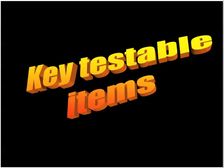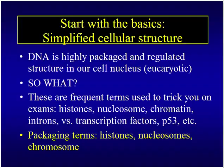So key testable item. DNA is a highly packaged and regulated structure in our cell nucleus, the eukaryotic cells. So what? The reason why this is important, they try to fool you all the time on examination by going over different terms, from histones, nucleosomes, chromatin, introns, transcription factors, P53, which is a transcription factor. Let's go over the initial processes on how DNA gets packaged. Remember, if you stretch out one chromosome, that's 5 centimeters. So you have to package it in a highly regulated, organized fashion.